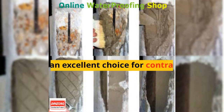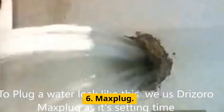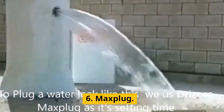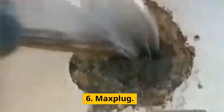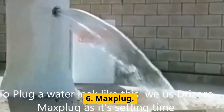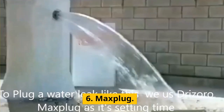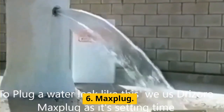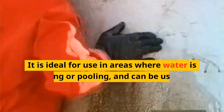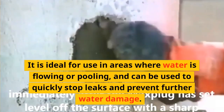5. Maxrist. It is an excellent choice for contractors who need a reliable and effective product for repairing and waterproofing concrete structures. 6. Maxplug. It is ideal for use in areas where water is flowing or pooling, and can be used to quickly stop leaks and prevent further water damage.